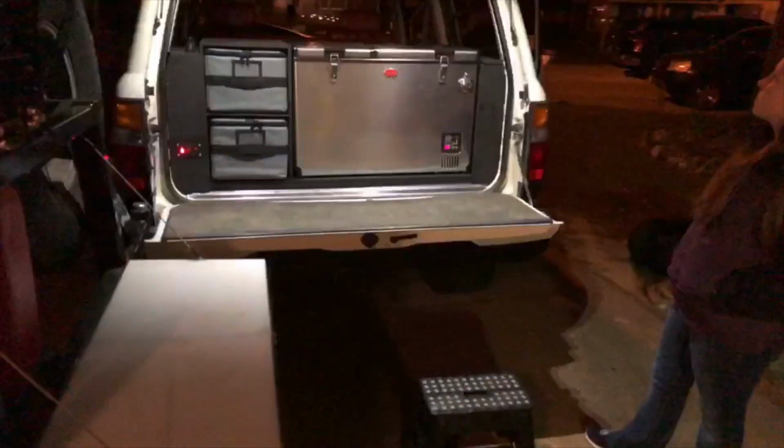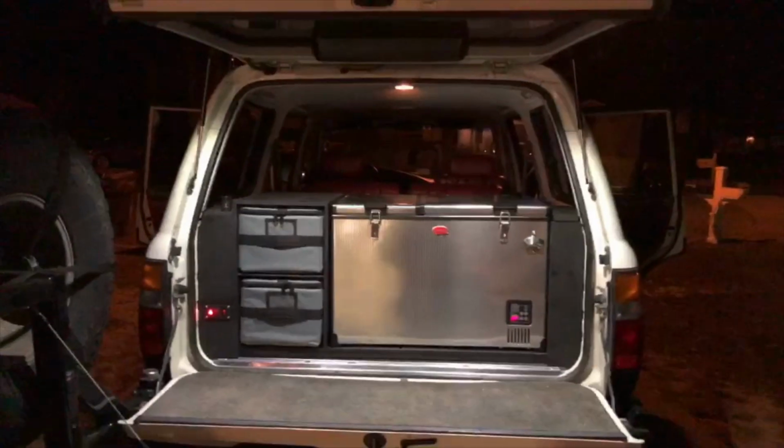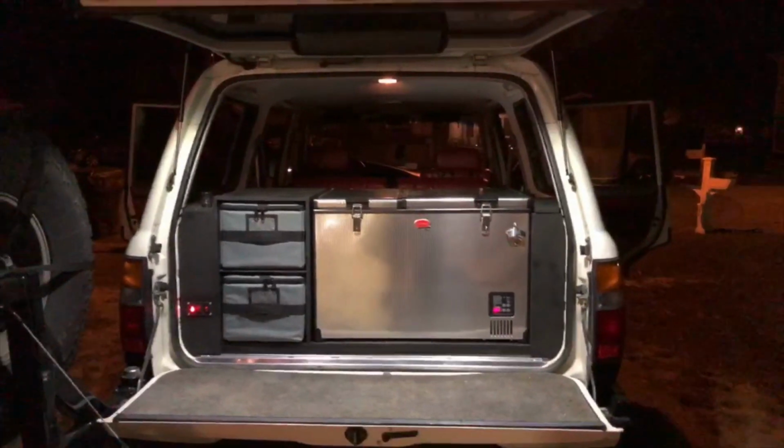And then the last thing that we have to do is we're going to cut some panels that go from here, from the box, over to the seats here, and it's going to make a platform bed. Hopefully we'll be able to fit two of us in there comfortably. I'd like to see all four of us sleep in there, but I'm not sure if that's going to happen yet. So we'll have to wait for another weekend to try that out.